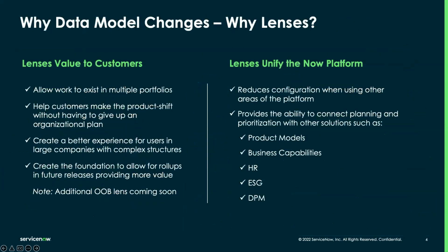So let's talk a little bit about why we decided to make these changes. We at ServiceNow value the feedback from our customers. And so we gathered a whole lot of feedback from our customers, and we decided that we needed to expand our data model so that we can have multiple different portfolios exist in parallel. So that's really critical to our customers because we don't just plan based on an organizational perspective. We also plan based on our strategic programs, as an example, or we might plan based on our product models. And so we want to give our customers that flexibility.